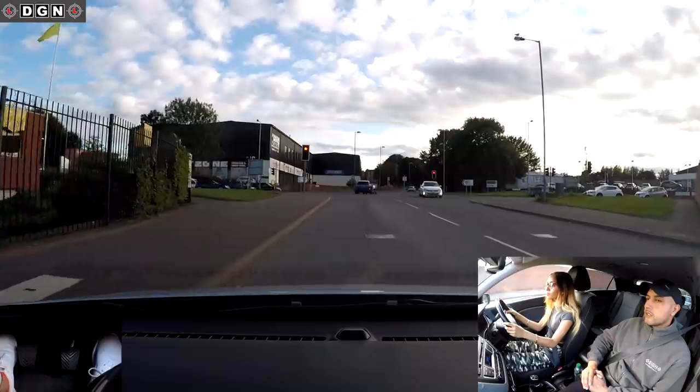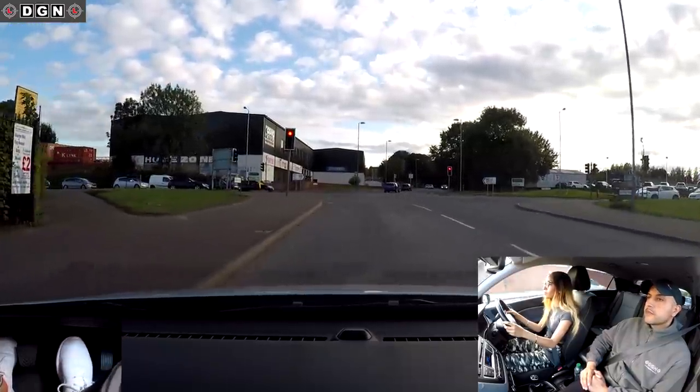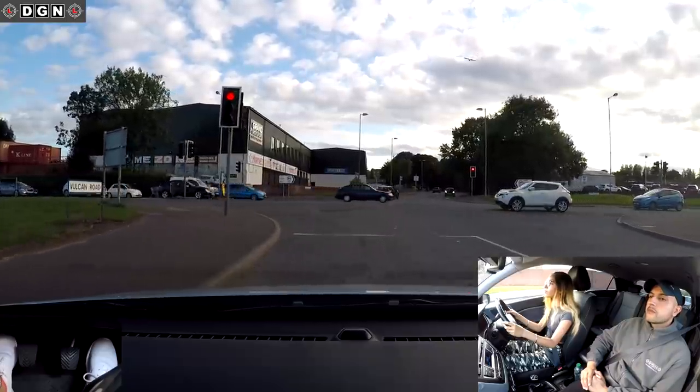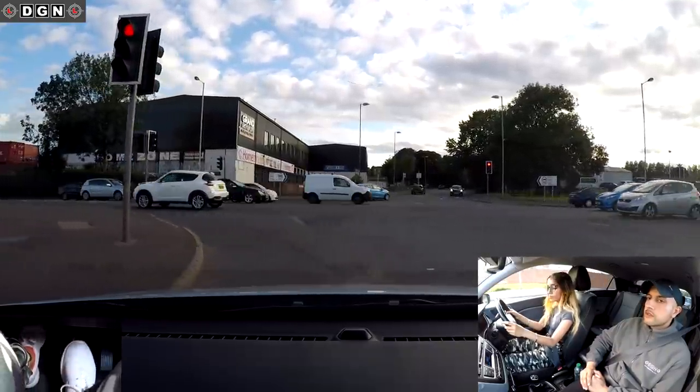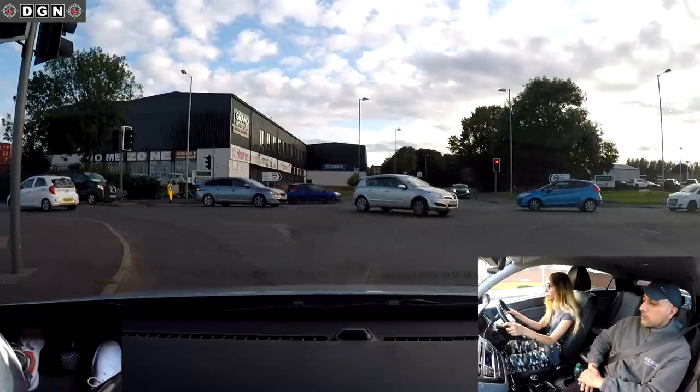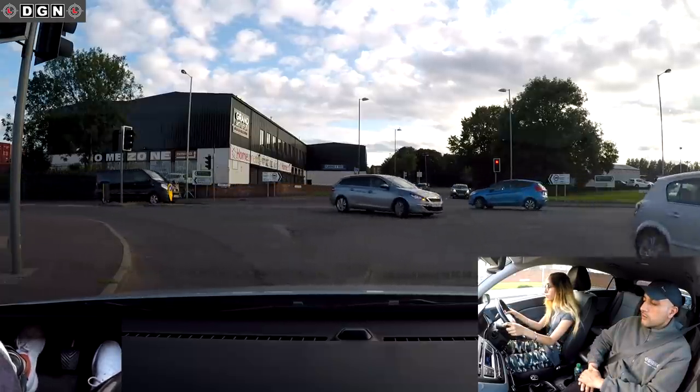And we're going to stop at the line. That's it. Good. Stop here. So what can we use while we wait now? Neutral? No, keeping the gear on. You're the first car here. Okay, so just get yourself ready to move now. So where should the clutch be?